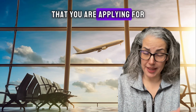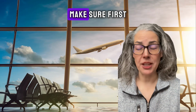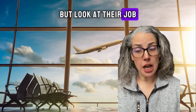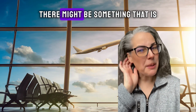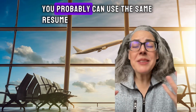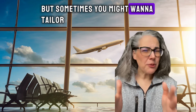And a very important thing is you want your resume to be tailored to whatever airline you are applying for. So for example, if you are applying to Endeavor Airline, make sure you're spelling it correctly. Look at their job qualifications, look at their keywords. A lot of airlines have the same keywords, but sometimes they're a little bit different. There might be something that stands out to you more for that airline. You probably can use the same resume if you do it correctly, but sometimes you might want to tweak it just a bit.